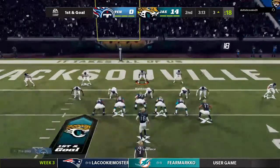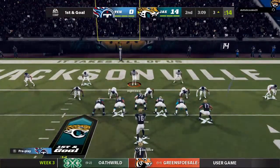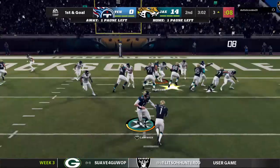Yeah, they talk about it all the time. A lot harder to stop, though, isn't it? And when you think of an explosive play, most offensive staffs define them as passes of 20 or more yards and runs of 15 or more yards.